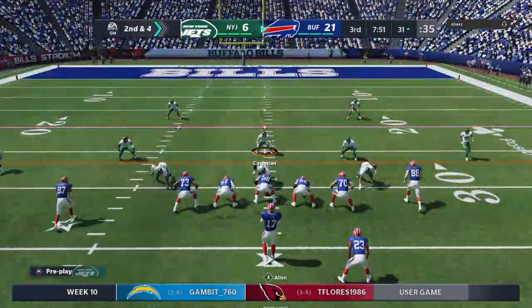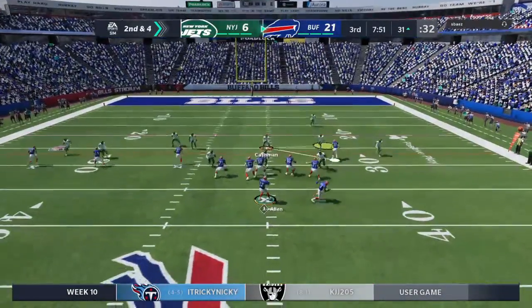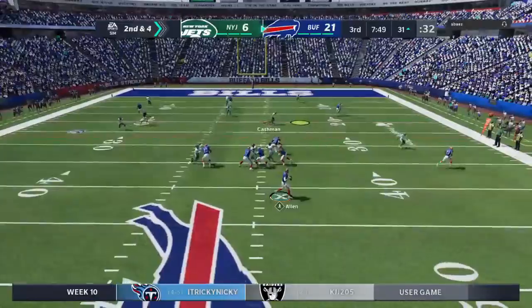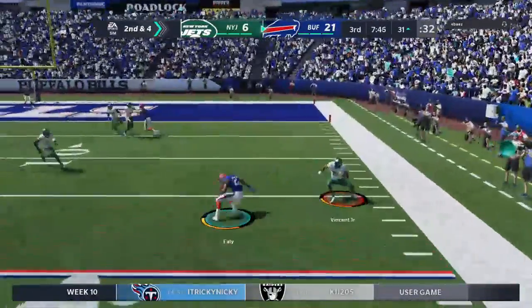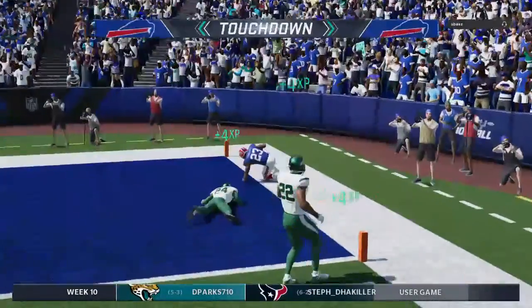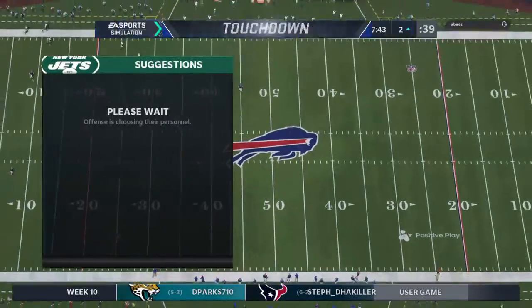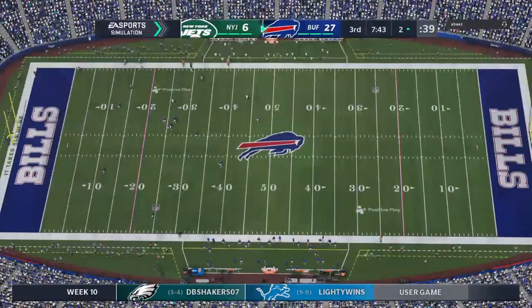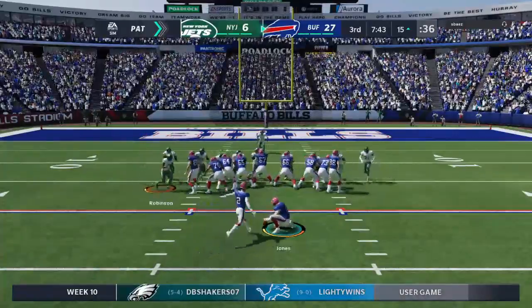They'll bring out 4 receivers. 3 of them being sent to the left, 1 to the right, second and 4. Flushed out right. He's got a first down and much more inside the 20. And he is into the end zone for a Buffalo touchdown. A great play there. His 14th touchdown now on the year. And the Bills will add on to their lead.